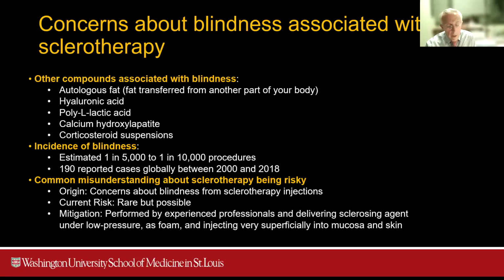And what we do, and what Dr. Boyer preaches, if you will, is that the safety margin comes from dealing with experienced professionals, delivering the sclerosing agent under low pressure. That's what the air and foam helps us to do, is to keep the pressure low. You don't want high pressure. You don't want to be squirting this material into the nose or anywhere really in the face or body, because that will force the medicine to areas that you don't want.